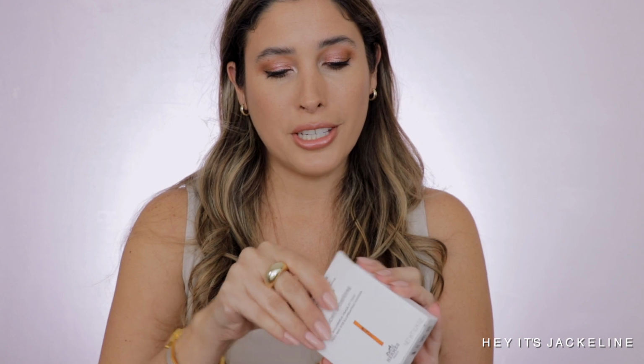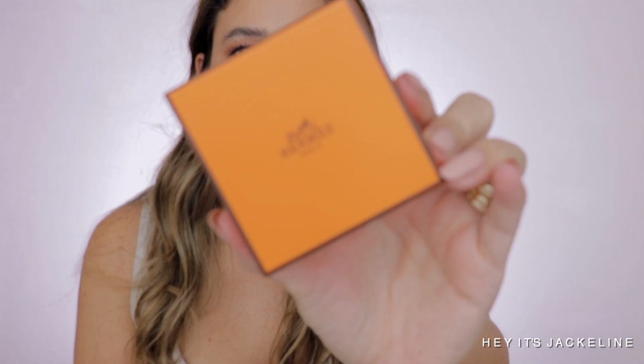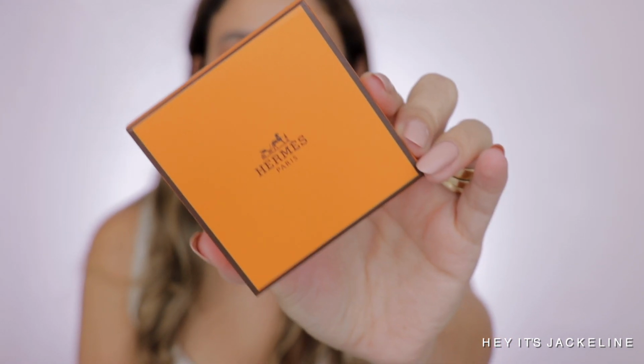So this highlighter comes with 7 grams of product. It's made in Italy, and it has a shelf life of 12 months. So let me just show you how it looks inside. Again, same kind of packaging as the blush with this little box. The only thing I will say is I wish that the blush and the highlighter came in beautiful pouches like the ones from the lipsticks, but oh well.